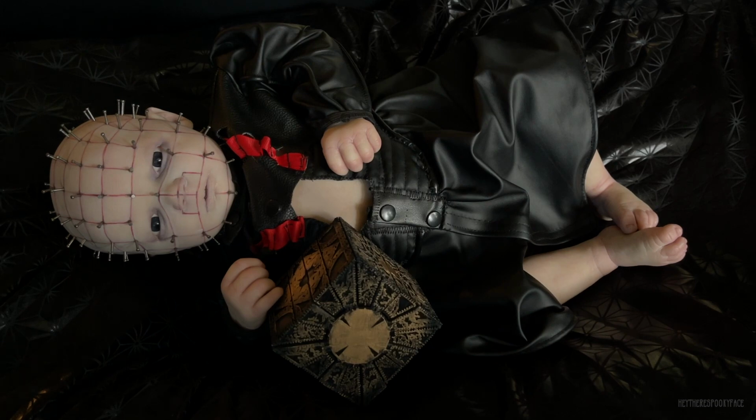And Pinhead is special, not only because I've wanted him for so long, not only because they did such a perfect, amazing job on him, but also because he was supposed to be the last reborn I ever purchased. I still have all my dolls. I still love them very much. But he was going to be the last. And that was the case until I saw another doll that Camelin Creations just made, and I had to have it. So he will not be the last, but he is nonetheless very, very special to me.